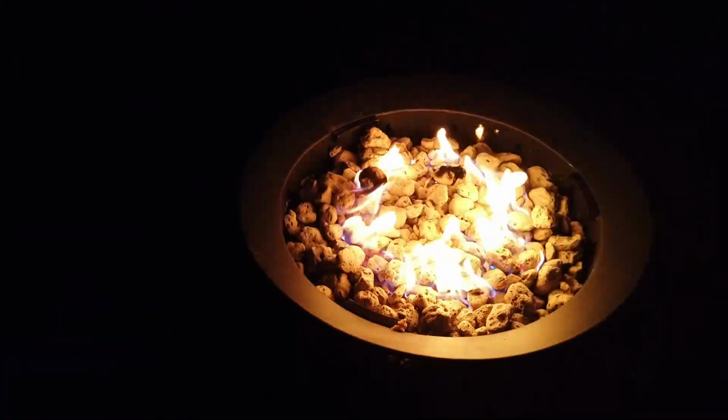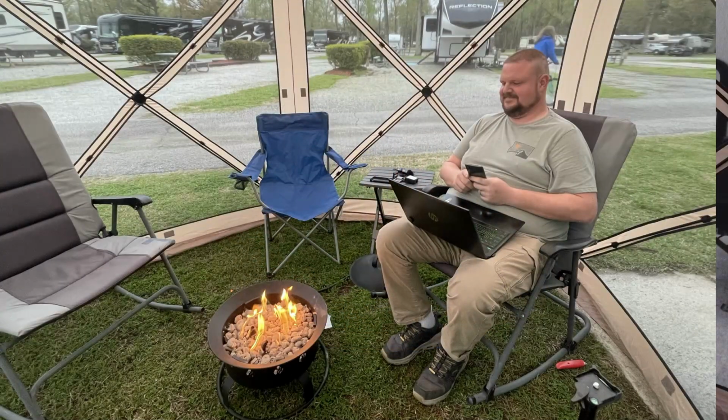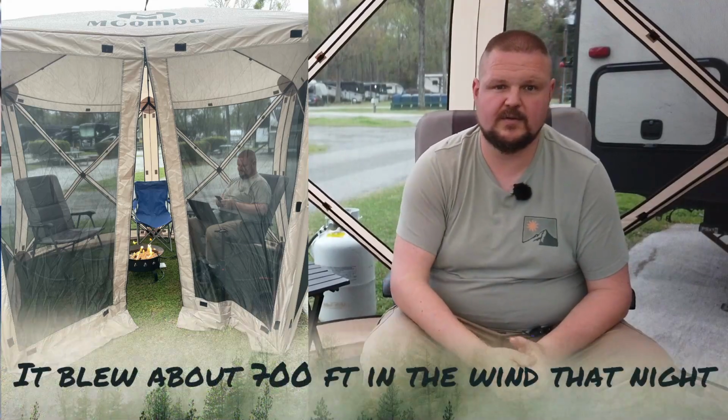The weather's not been too great. It's been a little sprinkly and overcast the whole week, but it's been nice to go, and it's been about 70, 80 degrees on most days. I do have the fire pit going here because it's been a little bit sprinkly, a little bit cooler today. We're actually inside of our M Combo tent. I do have a video on that, which I'll be sharing with you guys shortly if I hadn't already.